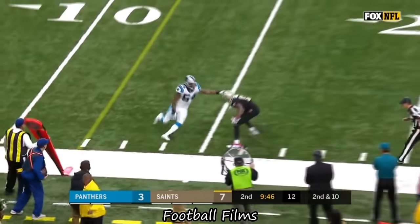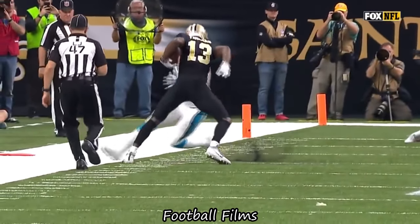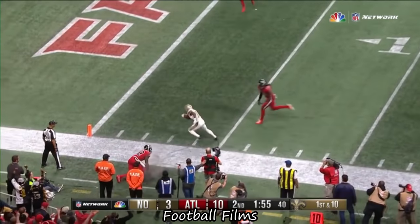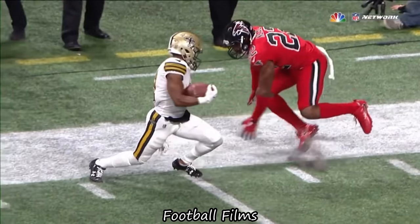Blitz. Saints pick it up. Pass caught by Thomas. Sets up first and goal. Wide receivers. Brees throws. Good move by Lewis to stay in bounds and score the touchdown.